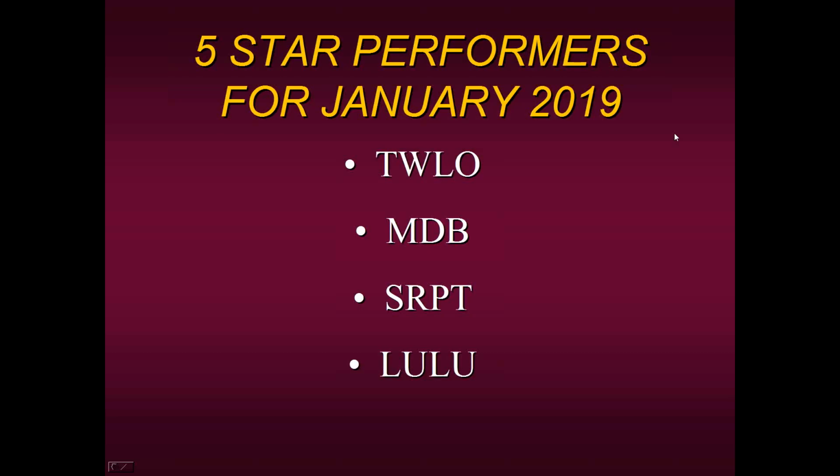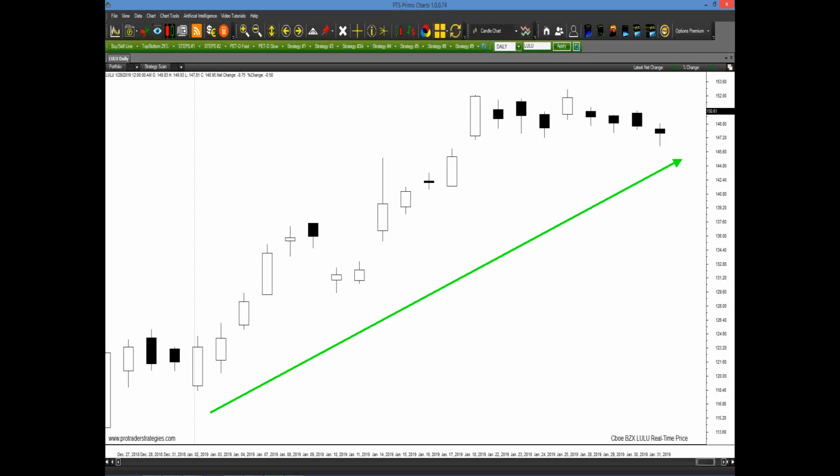The next one is the chart we previously looked at. That was Lulu, and this is a company most people are familiar with. This is an athletics apparel retailer. As we see, this had a really strong run-up. It pretty much stalled the last week or so of the month, but it had a very strong run-up from the very beginning of January of 2019. And this would have been a stock that you would have wanted to participate in.